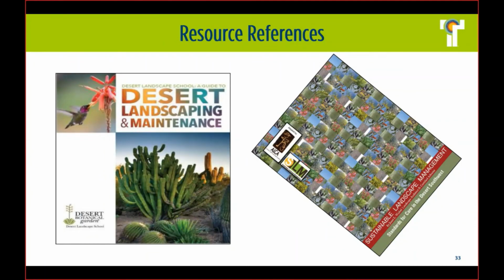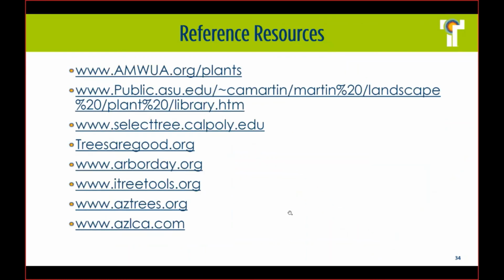The Desert Landscaping School at the Botanical Gardens and the book that they have there is a great reference for design, for irrigation, for plant selection, and for installation. And then as well as the sustainable landscape maintenance practices from the Arizona Landscape Contractor Association, so that we can maintain our properties in a more sustainable manner.